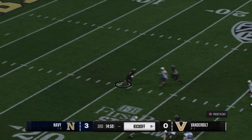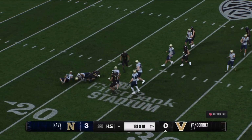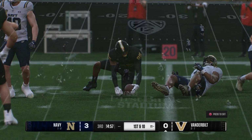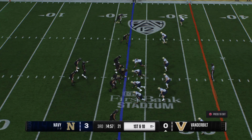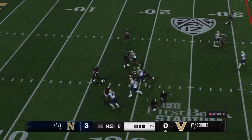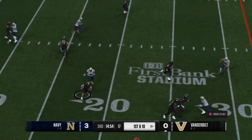From inside his own 15, trying to follow his blockers. He was looking for more running room, but none to be found as he stopped at the 23. Vanderbilt has the ball again, and here comes that Commodore offense. Not much went right in the first half, hoping for better things as they start this third quarter.